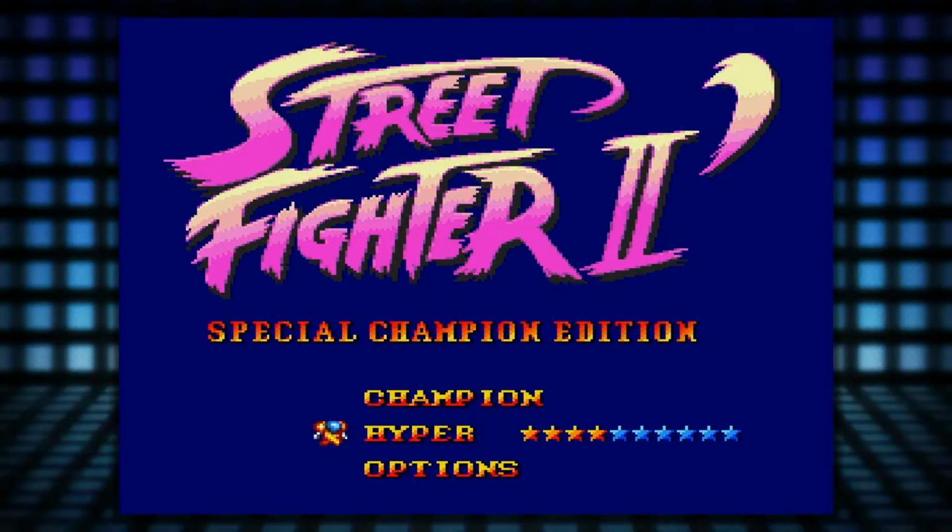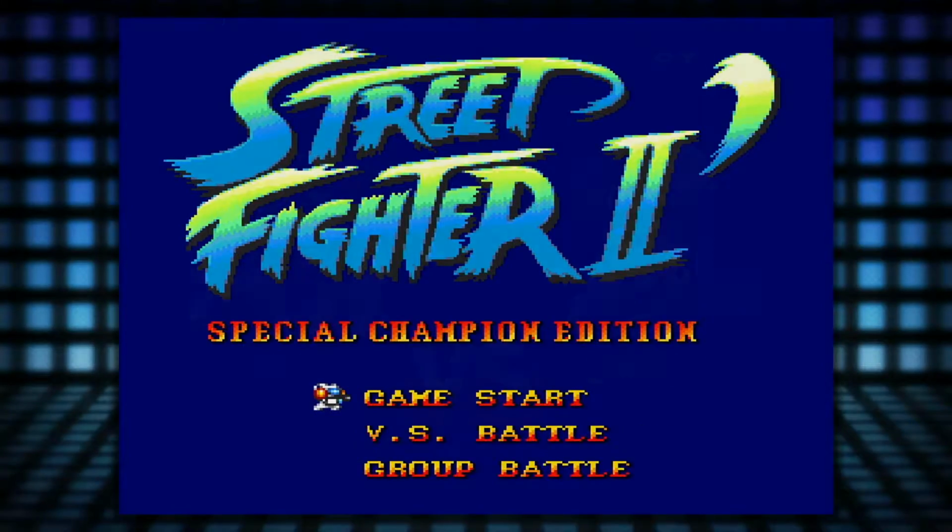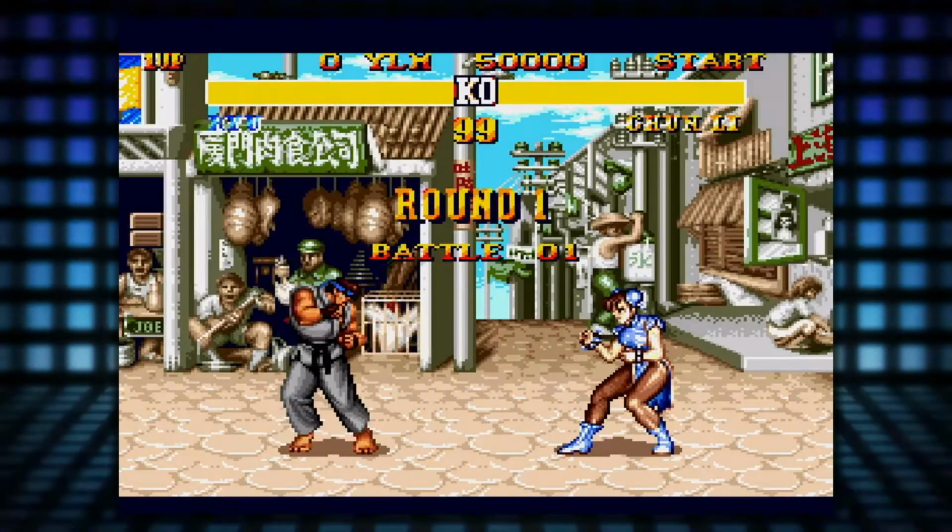Alright, so there's one last game we have to check out here before I'm ready to call it with this little first impression, first look, and that is Street Fighter 2. I have plugged in my Retrobit Sega Saturn controller that has 6 buttons to give this guy a try. And I cranked it all the way up so we could see how speed is.